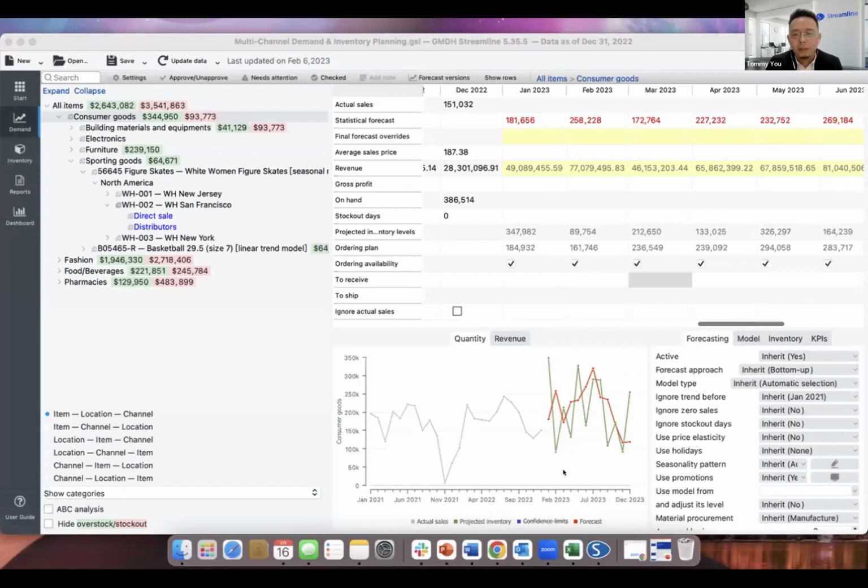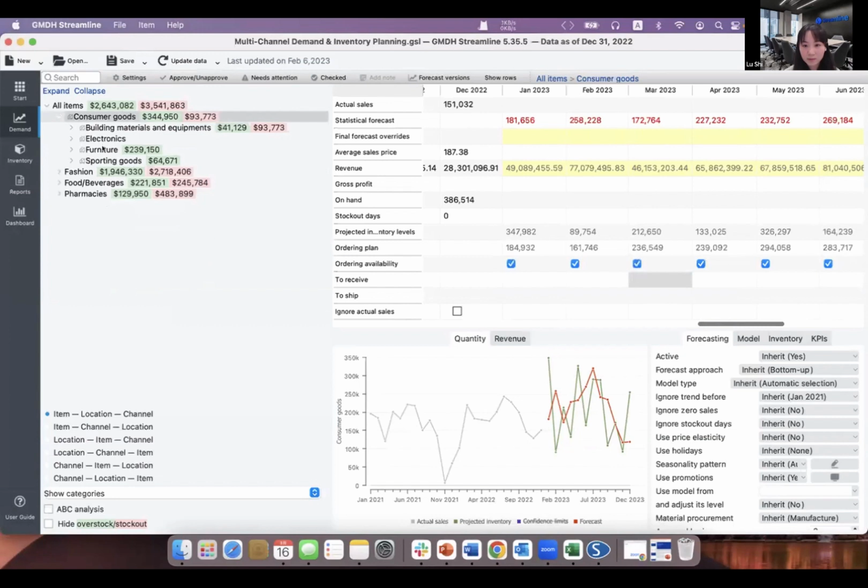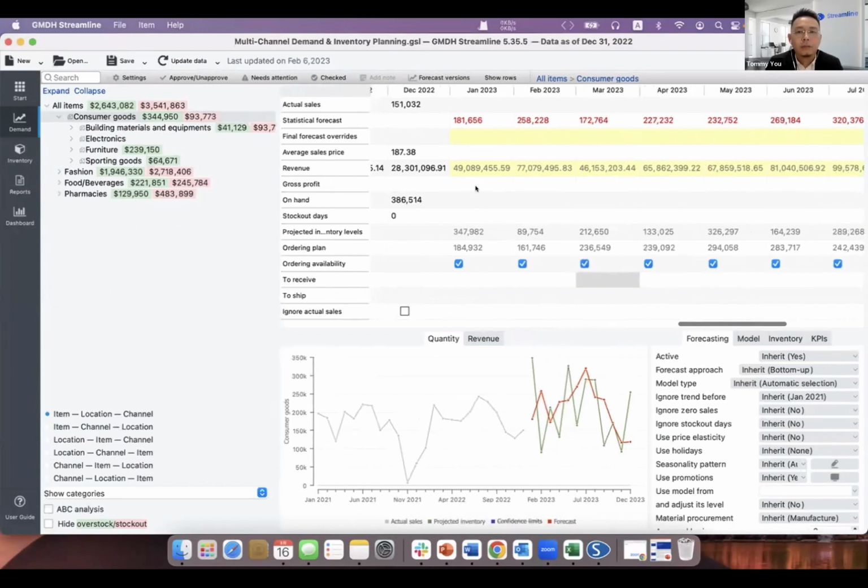Okay, here, can you see my screen? Mm-hmm. Yes. Okay, here is the screen we are showing.